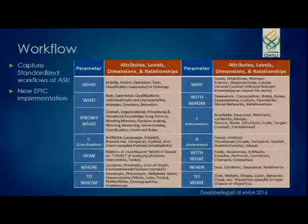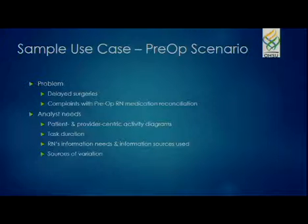So as a sample case, there are delayed surgeries. You have these long cases, and you're trying to make sure that surgeries aren't delayed because of RN nurses taking too long to do medication reconciliation. Some of the things the analysts needed to find to create a standardized workflow image or picture were patient and provider-centric activity diagrams, task durations, information needs, and sources of variation.